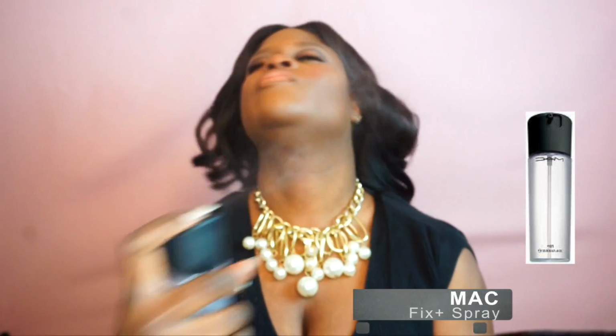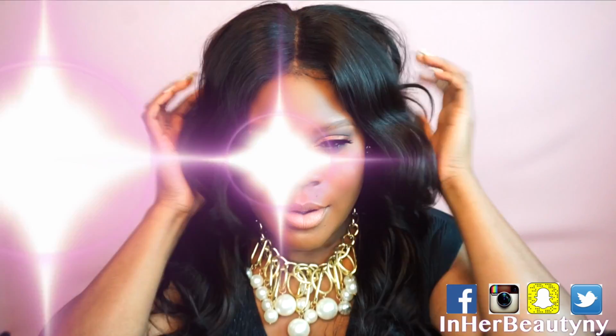I'm gonna lock this bad boy in place with, you know, this magic water, MAC Fix Spray. Because more is more, and it needs to be that way for makeup. Okay. So here we are, the finished look.